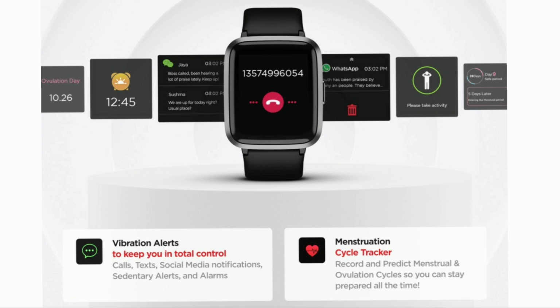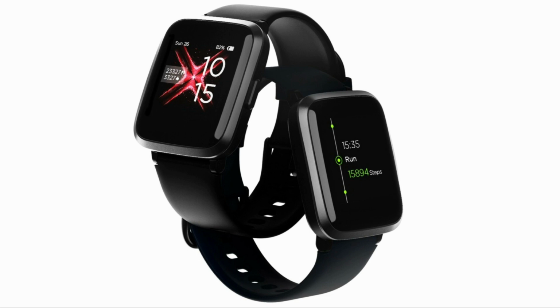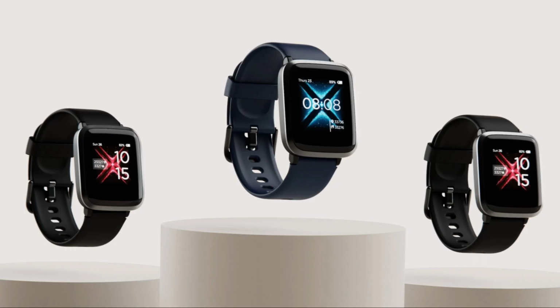You can connect the watch to your smartphone and can easily use it for controlling music, calls, etc. There is also Find My Phone feature which is able to locate your smartphone with ease. The device is also capable of showing the notifications of calls, social media, etc.